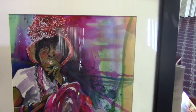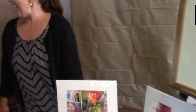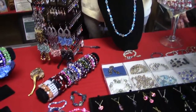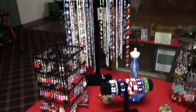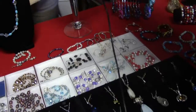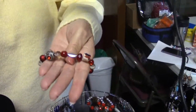I tell you, you offer a wide variety of different types of watercolors, huh? Watercolors and acrylics. Okay, hi, what's your name? I'm Cheryl Richardson. And Cheryl, what do we have here in front of us? We have handmade jewelry. Everything from necklaces, earrings, bracelets, of all kinds, all colors, all sizes. And Cheryl, have you made all these yourself? Yes, I have. For example, this bracelet would go with these earrings.